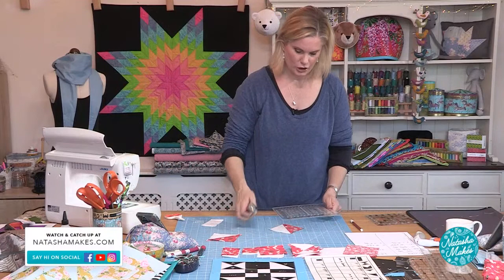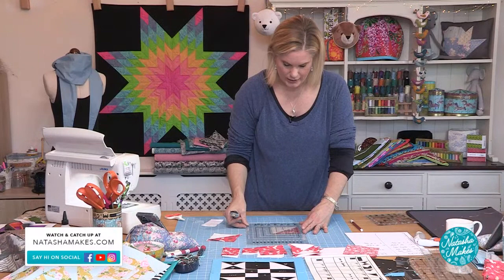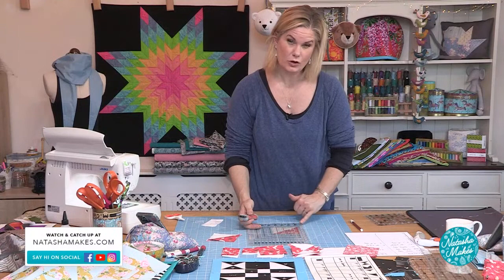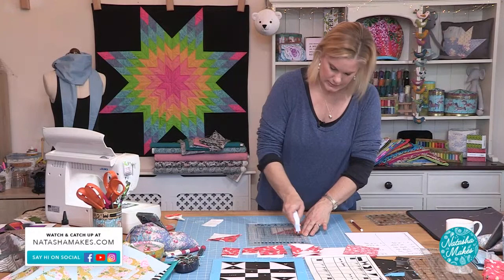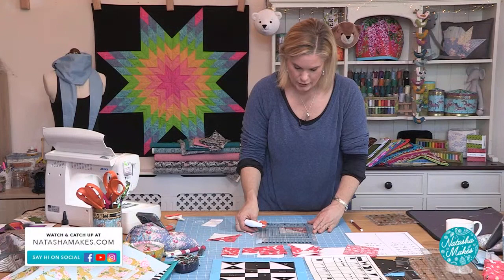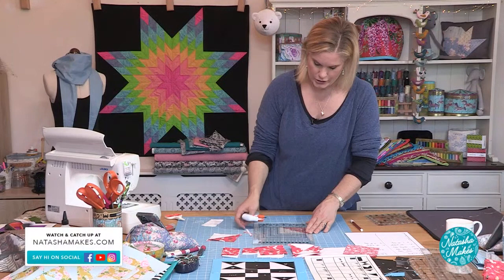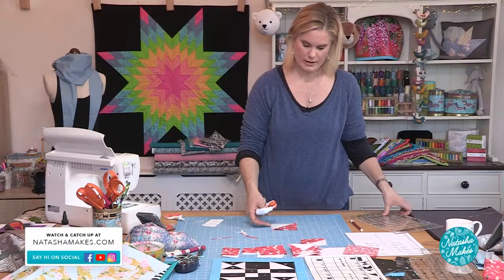Right. So we know that this has got to be 3.5 inches. So I will line this up. Here we go. This has got a 45 degree line on. I'll cut on the 3.5 inch line. So this is great for trimming back your blocks, by the way. And then you can line everything up. You know now that you are good on there. So you can just trim back. And you've got your 3.5 inch square there, and everything is trimmed back a treat.